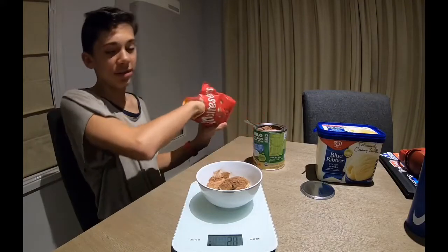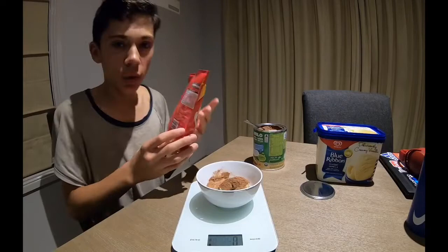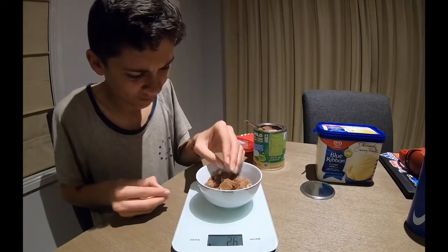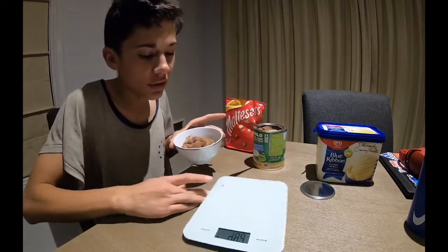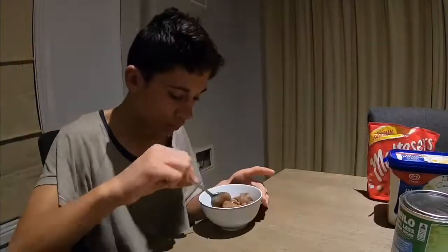Now the Maltesers. Maltesers. 25 grams. So this is our last meal of the day with only recommended serving sizes. And let's get to eating.